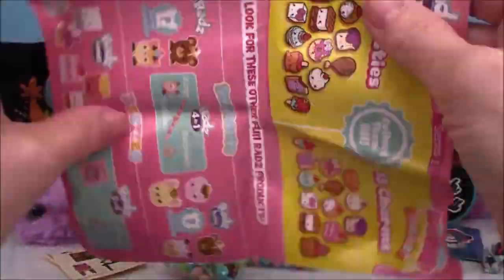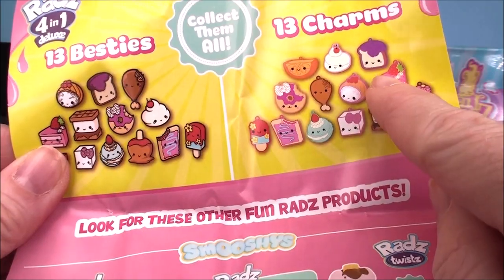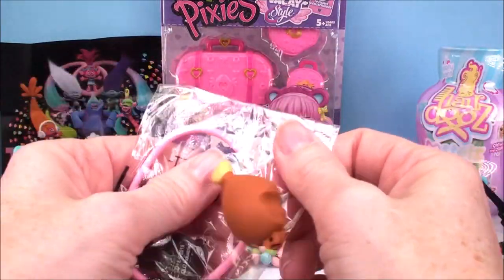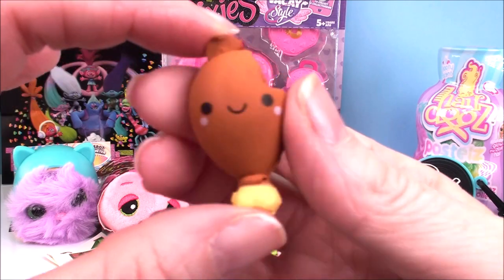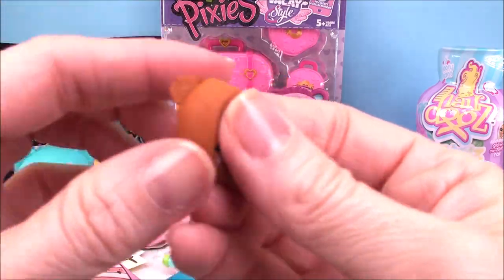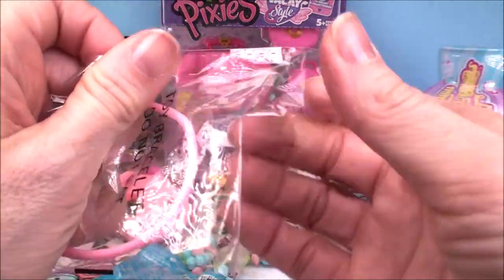Here's our besties. And on the back, it shows all the 13 besties you can collect. There's also 13 different charms. And what are these? Oh, these are different products that you can get in the line. Oh my gosh. So here's our little smushy, mushy bestie. It's a little turkey leg, or maybe a chicken leg. I want to say it's a turkey leg. Super smushy. It's like a little finger squishy. Absolutely adorable. And we got a bracelet and a charm.